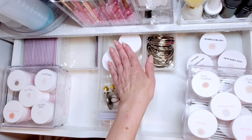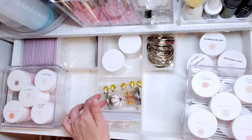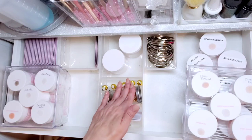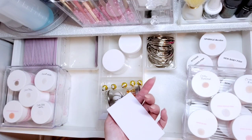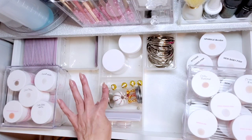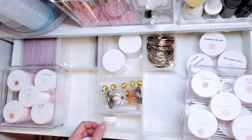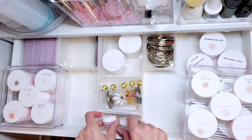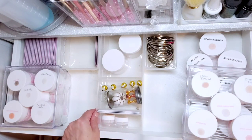So in this one, I just have a couple of extra containers. Here I have my little display thingies that I use for doing nail art. These are my little sticky dots that I've been using to stick my tips onto here. And then these are just a couple of other little custom mix acrylics that I have made specifically for a couple of clients. It's kind of like their custom color.